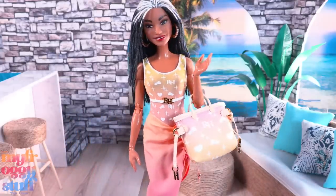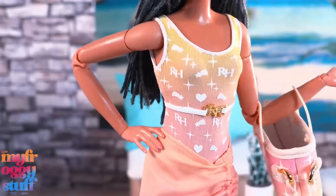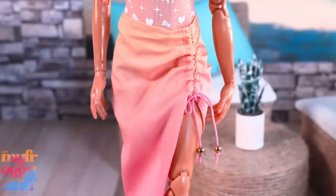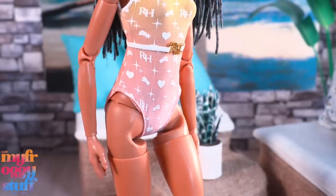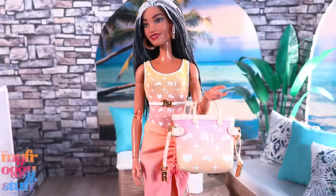Oh yeah. I think I found my bathing suit for the summer. I am loving these colors. The belt is definitely a fun detail. The ombre skirt fits nicely. I like the little gold beads. The cut is a little high on the leg, but who are we kidding? I don't get in the water. I'm keeping the skirt on.